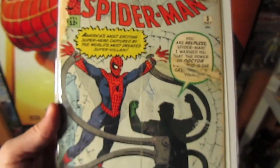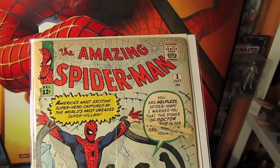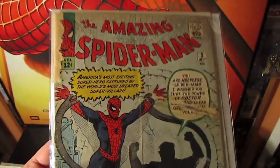Well, this one is definitely in need of an upgrade. But again, it's complete. There's no missing pages, nothing like that. The book is there. It's got some tears. It's got tape. It's got writing. It's got all that, but it's all there.